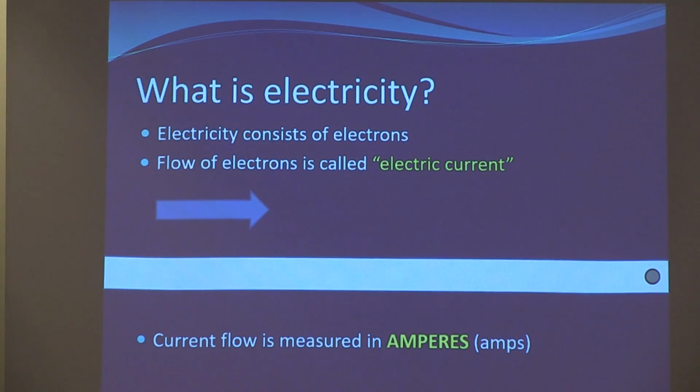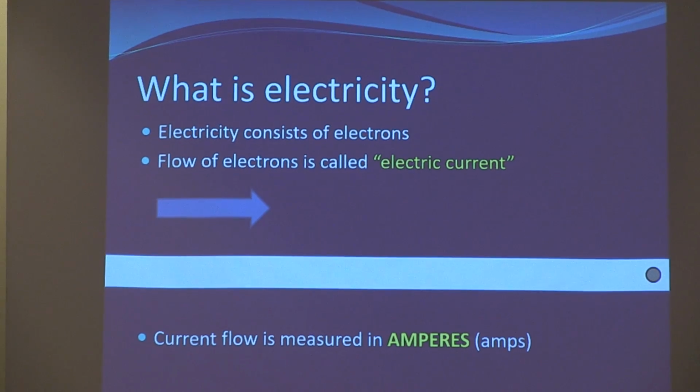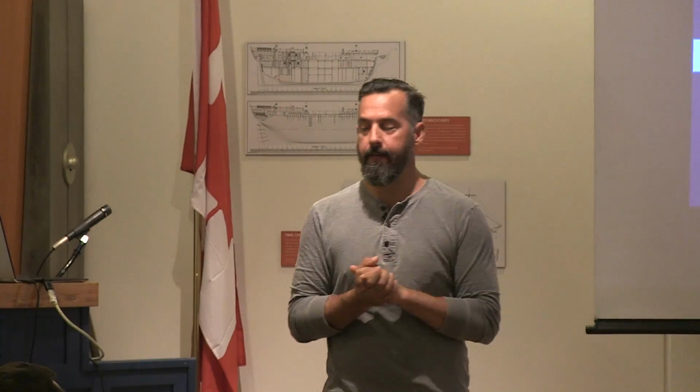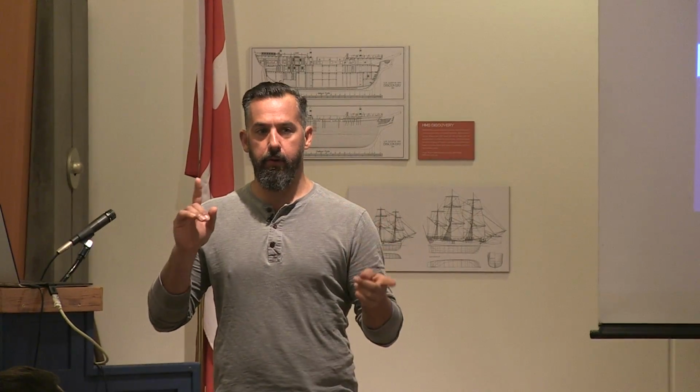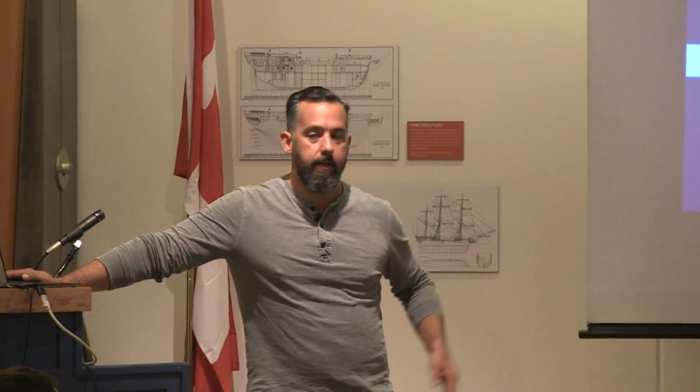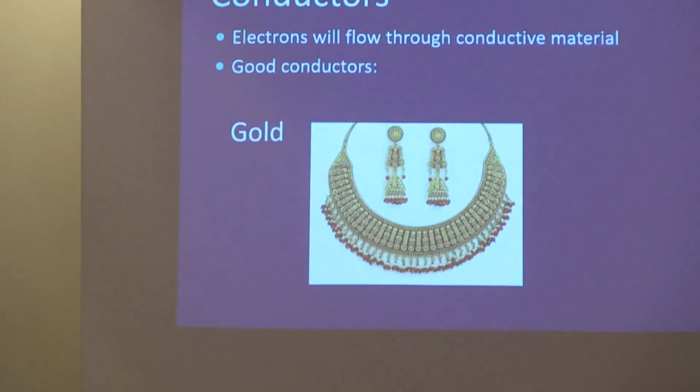So speed is similar to an amp. Speed is distance over time. What speed are you going? 60 kilometers an hour, right? That's speed. Amps is the same thing, right? So amps is not over time. Amp has time built into it, okay? So speed and amp is very similar.